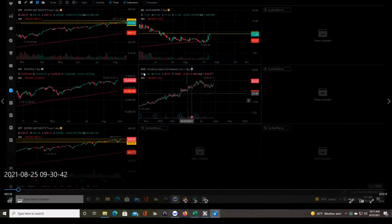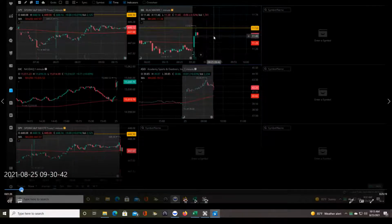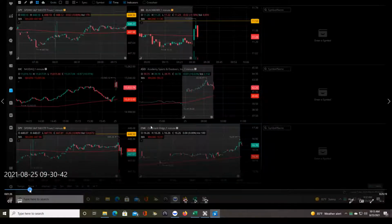There was some other stock, ASO, right at the open that had enough volume to go on my chart page. It had this little tiny 200 MA line. So really next to no history. And then it dropped off in volume. So that was a stock that I did not really follow throughout the rest of the day.